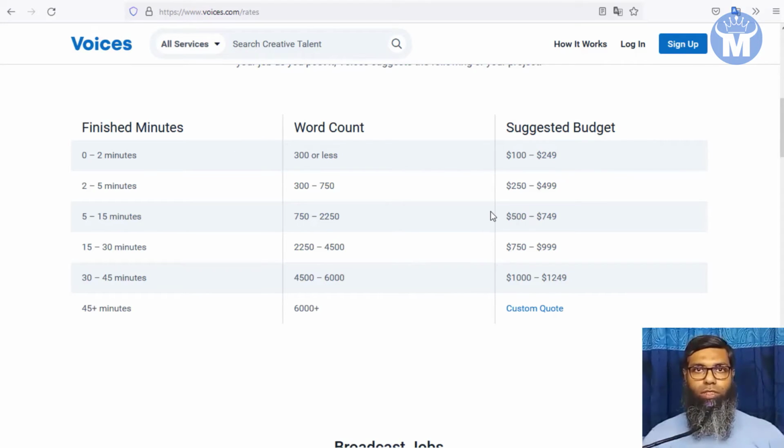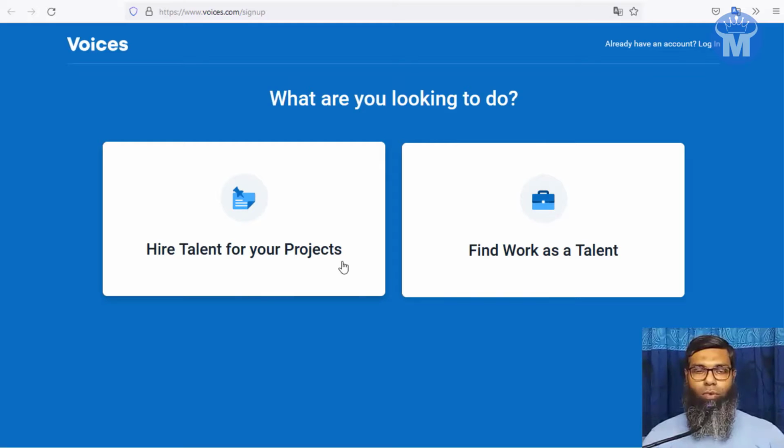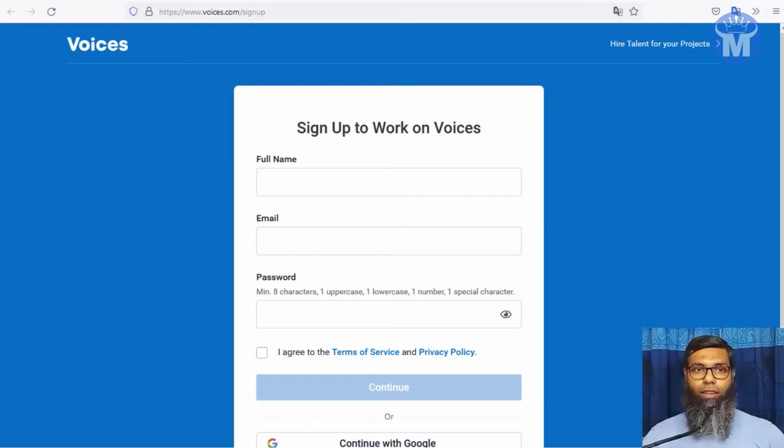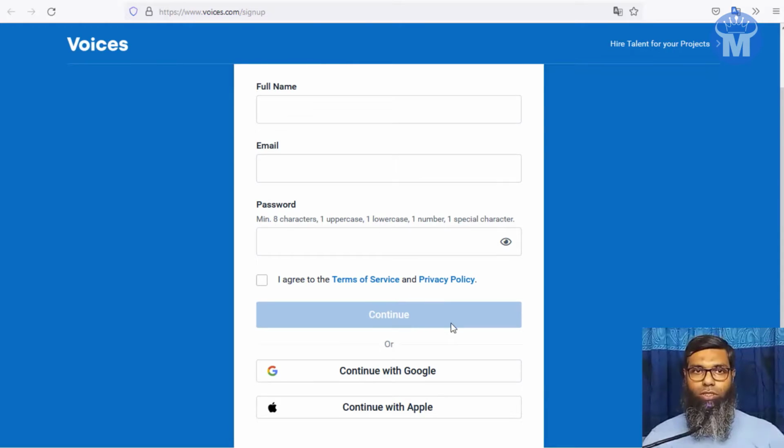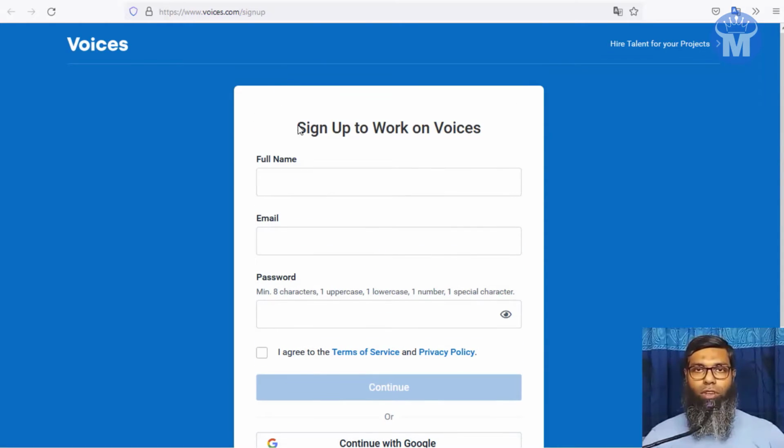All you have to do is just click on the sign up button here, and it will show two options: hire talent for your projects and find work as a talent. So we click on find work as a talent, and it's a very simple sign up form where you have to fill in your full name, email, password, and agree to their terms and conditions and hit continue, and you're good to go. After you confirm your email, you're good to go.